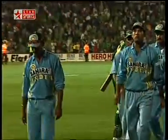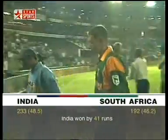It's only the third time that India have beaten South Africa in South Africa, and the last time that South Africa lost a one-day international here was 1997. And this has been a tremendous performance by India. It's a wonderful performance. All credit to them. They've given a far better performance than they did in Johannesburg.